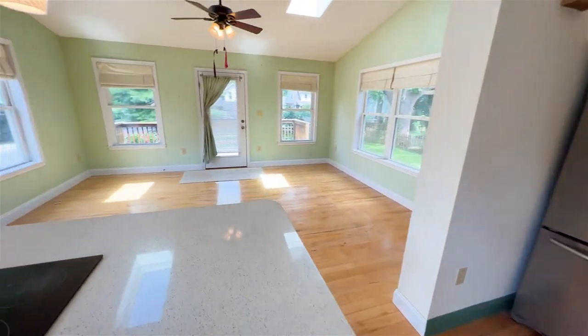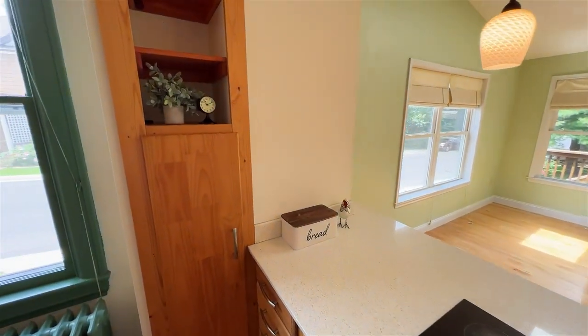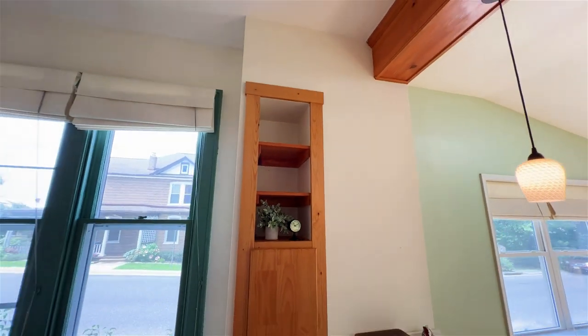Oh, and one more thing. There is a little cupboard built into the wall here. I love nooks and crannies like that in these old homes. Really smart to make use of that space too.